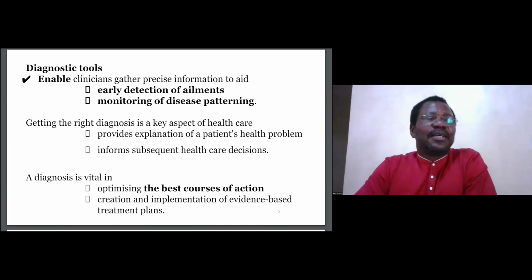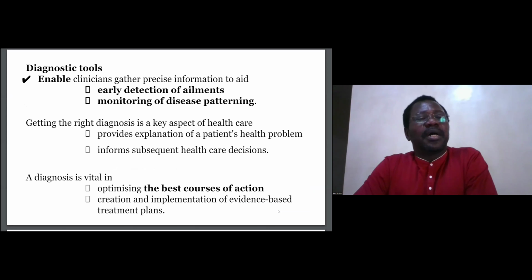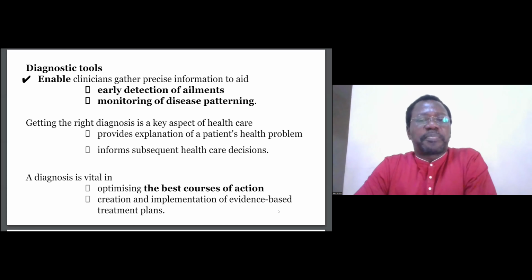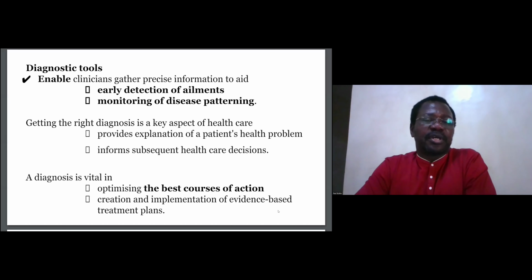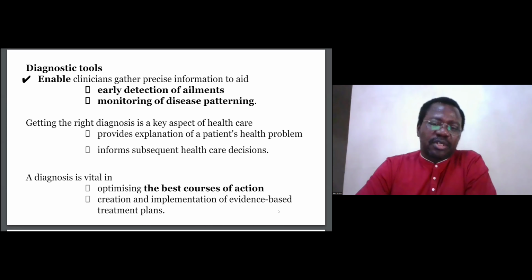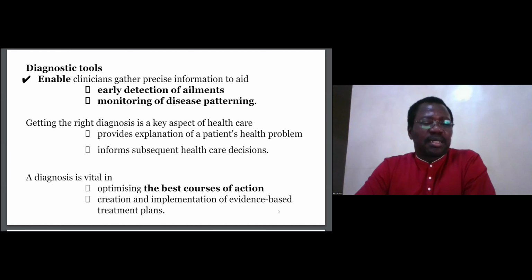Diagnostic tools are the devices you can use to reach a diagnosis. The purpose is to enable clinicians to gather precise information to aid in early detection of ailments and then monitoring of disease patterns. Getting the diagnosis right is key, and it provides an explanation of the patient's health problem, and it also informs subsequent healthcare decisions. A diagnosis is vital in the sense that it optimizes the best course of action, and it allows the creation and implementation of evidence-based treatment plans.